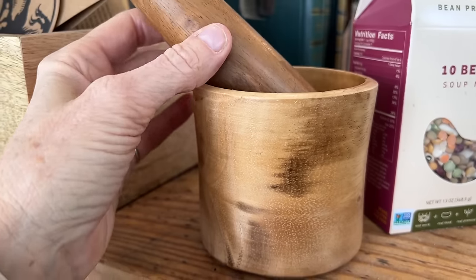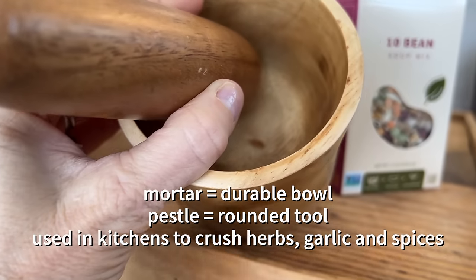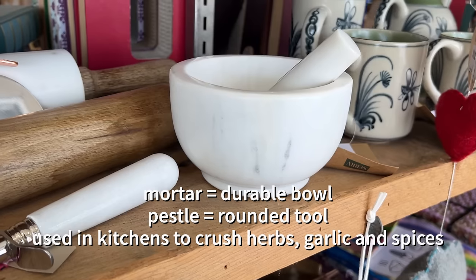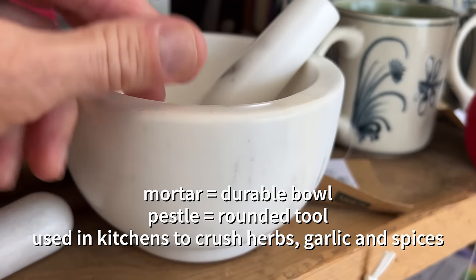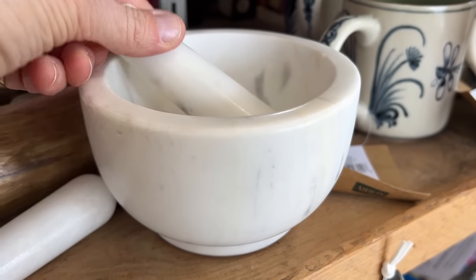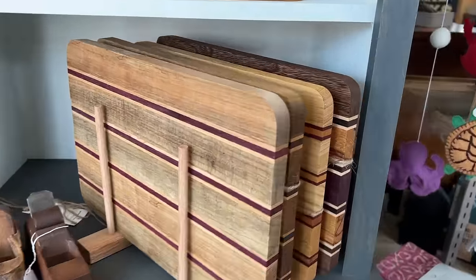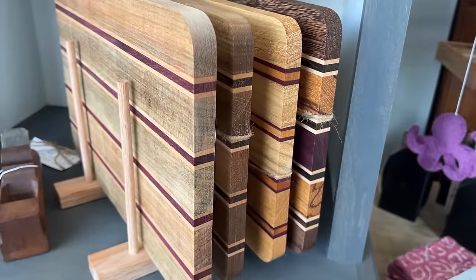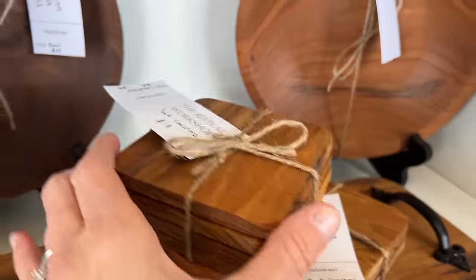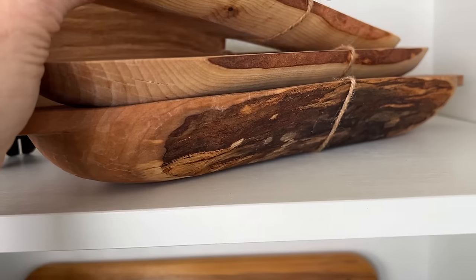In a recent makeovers video, I had two kitchen tools, and there was quite a discussion about what one of the tools was. I thought it was a sock darner, but turns out it was a pestle from a mortar and pestle set. So I thought that was really interesting. I saw these two. They were brand new, really beautiful. This woods craftsman here making these beautiful cutting boards and coasters, just all sorts of hand-carved bowls, really beautiful artwork from a local artisan.